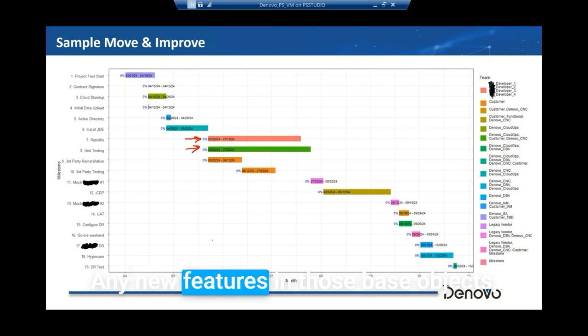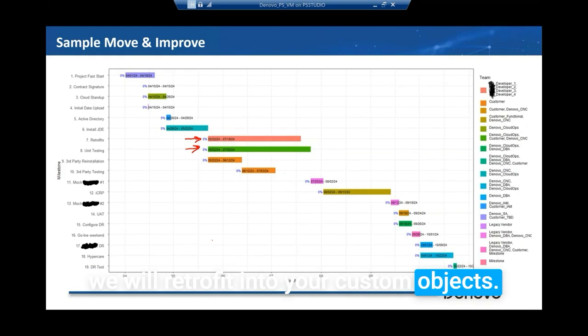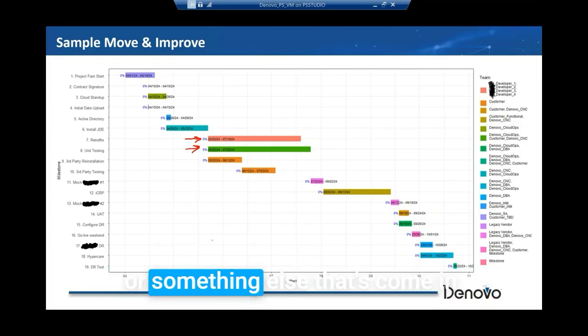So you still have unit testing. However, the line above unit testing is retrofits. So that's really important. Once we've run all the SQLs, the retrofits that you're keeping, hopefully have a copy of the base object. Any new features in those base objects, we will retrofit into your custom objects. So that's really important that as each one of those is done, we do a quick unit test, make sure it's not blowing up, that it's functional, that all the custom features are still playing nicely together with maybe a new business function or something else that's come in.